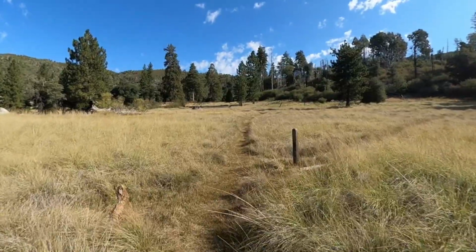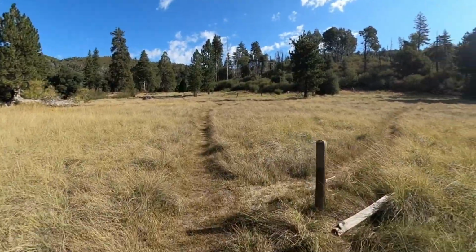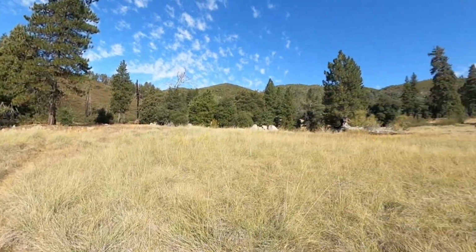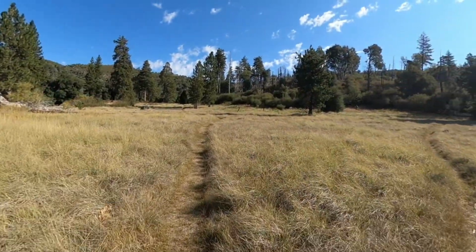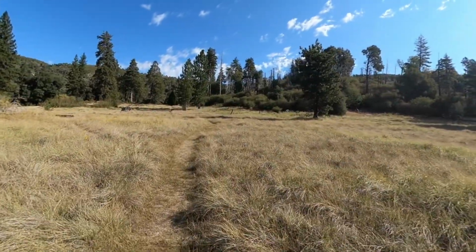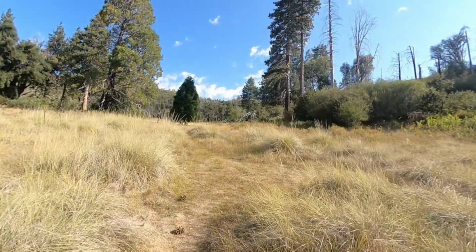And there are a lot of unofficial trails and trails on older maps. We're going to go straight here. Here you can see they've blocked it off in a very primitive way. But we're going to go straight up towards French Valley. All of this area is under habitat restoration, so please be respectful.